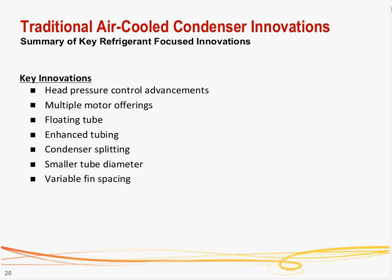I couldn't find a manufacturer for the water-cooled condenser presentation. Harrison was going to originally just give the user's perspective for the water-cooled condensers, which each one of the manufacturers had the opportunity to invite a green chill partner to give after they were done presenting. So Harrison was nice enough to both give us the overview on water-cooled condensers and give us the user's perspective. So Harrison, you have control of the slides now. If you want to go ahead and advance, there you go.